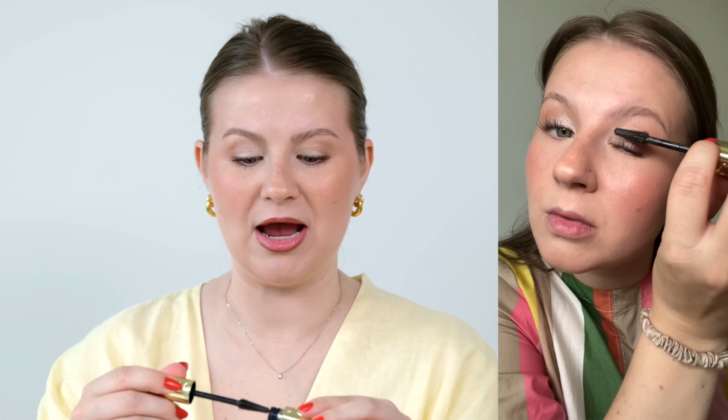So this formula, I only like to use this on my tips and on the middles. No transfer, no smudging, and this is the washable version. They also have a waterproof version, but I find that I like the washable one just as much.